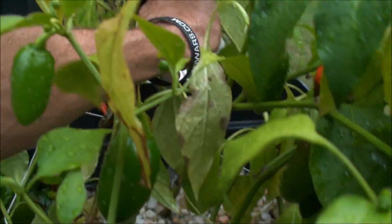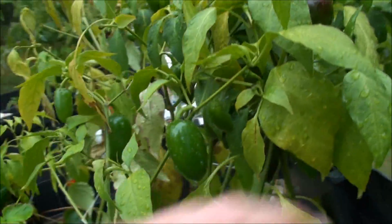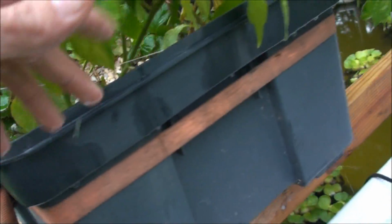I seriously have so many jalapenos, I do not know what to do with them all. I'm down to the point of just picking the ones that are starting to look really bad, only because I don't have anywhere to put them.